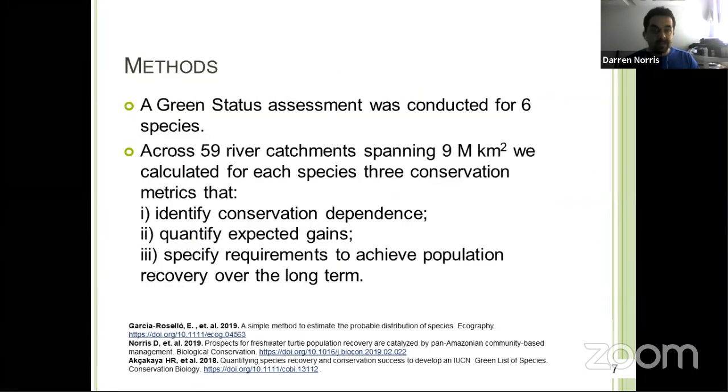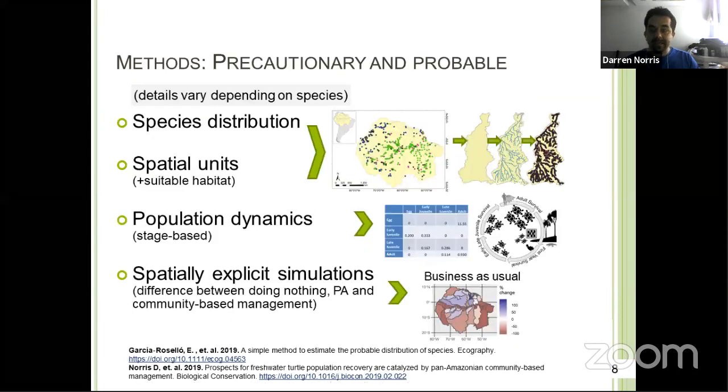So what did we do? We conducted a green status assessment for these 6 species. And this looks to quantify 3 metrics. This is conservation dependence, expected gains, and then look at recovery potential over the long term. And here we adopted a precautionary and probable approach. Well, we like to think it was.